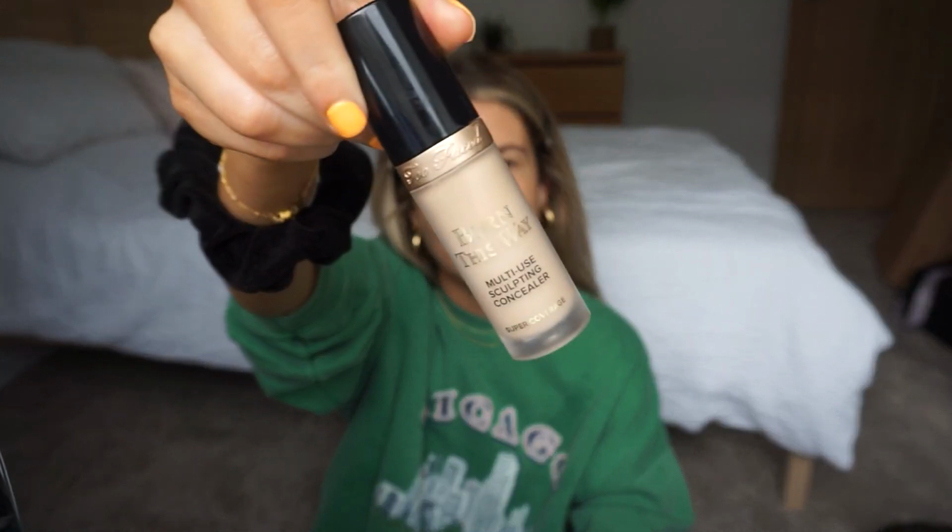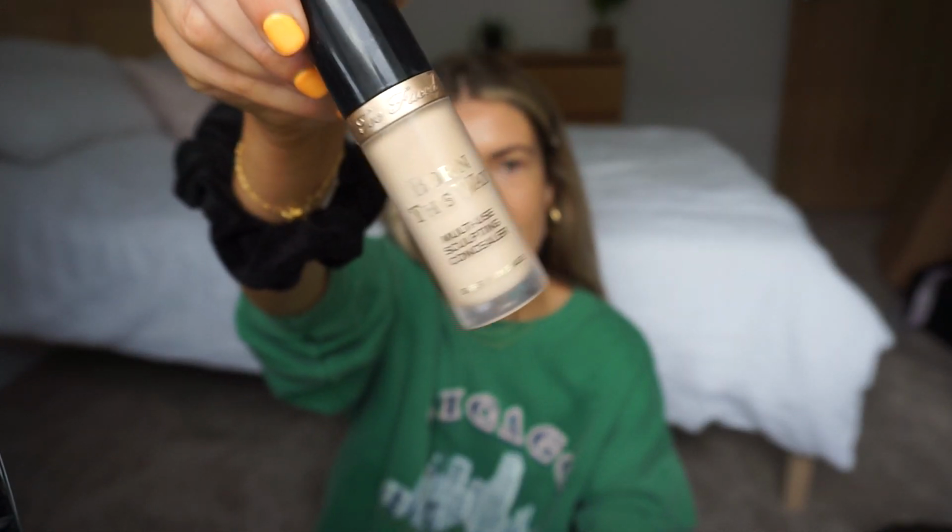But yeah, so I like to use the eye cream that is in that skincare video, which is like a brightening eye cream, and then this is one of the best concealers I've ever used for the under eye. It's the Too Faced Born This Way concealer, and it's huge, so it actually lasts for ages.